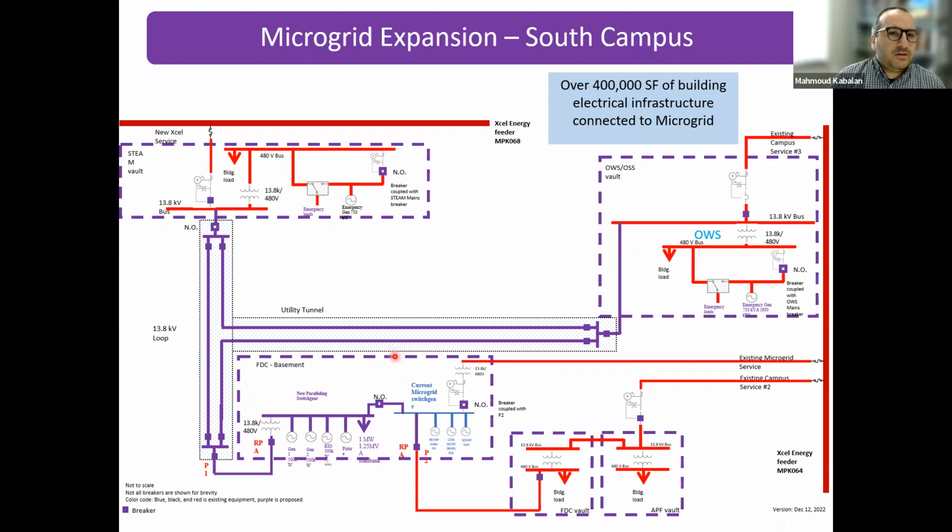In terms of expansion on South Campus, this is a busy slide, but I'm showing you here actually 5 buildings. We have the STEAM complex here, or the Schoenecker Center. We have OWS and OSS here, that's the vault of that building. We have the parking ramp here, and we have the FTC building here. So we're gonna be building a new switchgear right here, close to 4 megawatts. As of now, the plan is to have 1 megawatt of diesel and around 0.5 megawatt of ESS, and building that 13.8 kV loop that allows the connection of the new switchgear to those buildings.